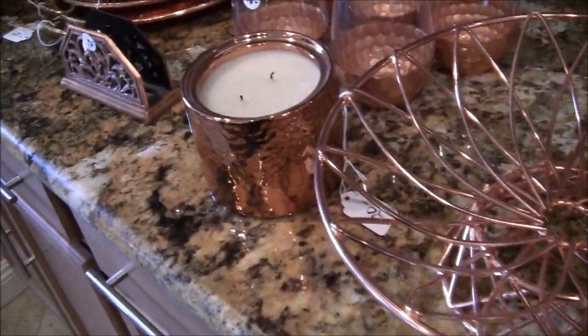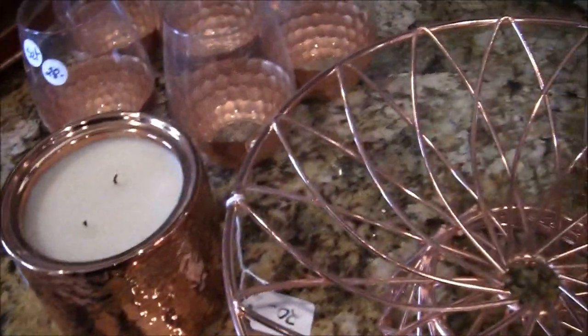Ooh, what is this, copper? What is this, a whole thing of copper right here?